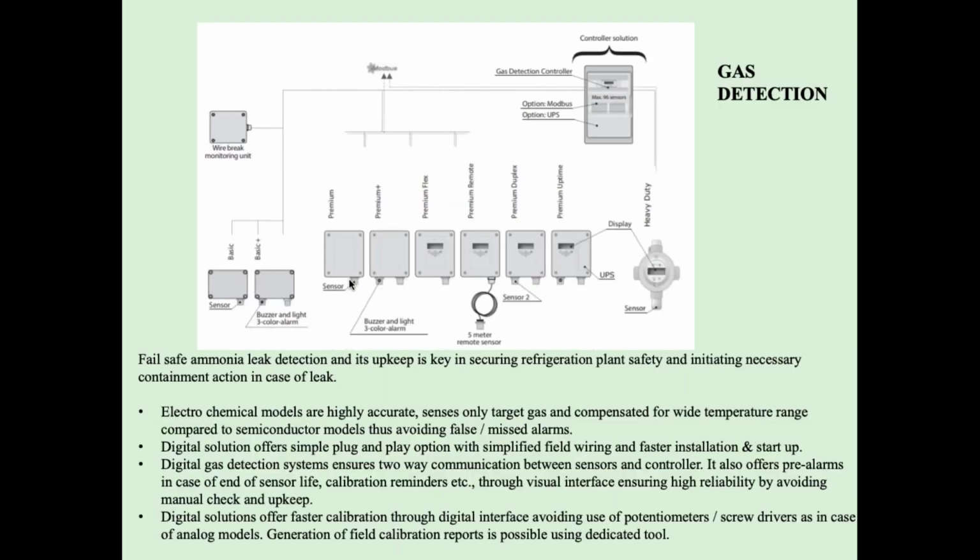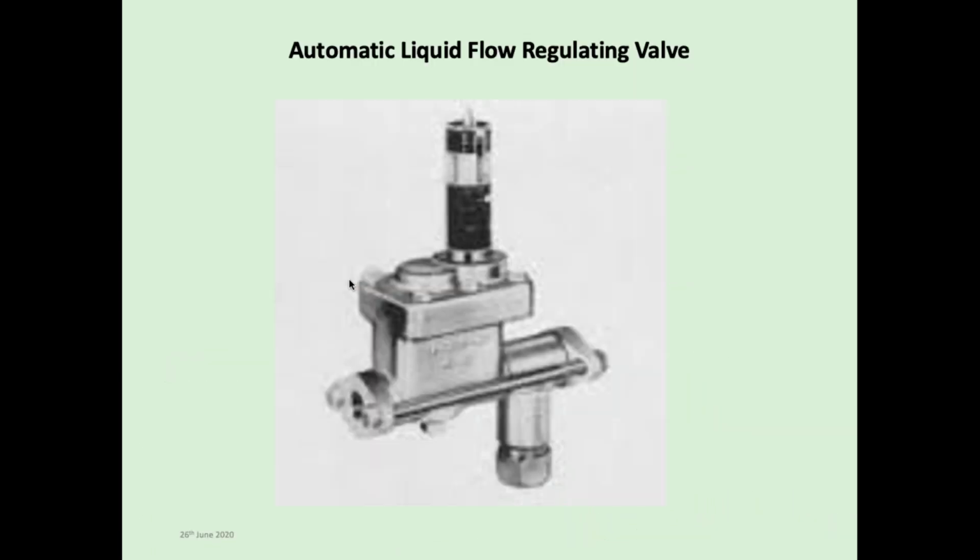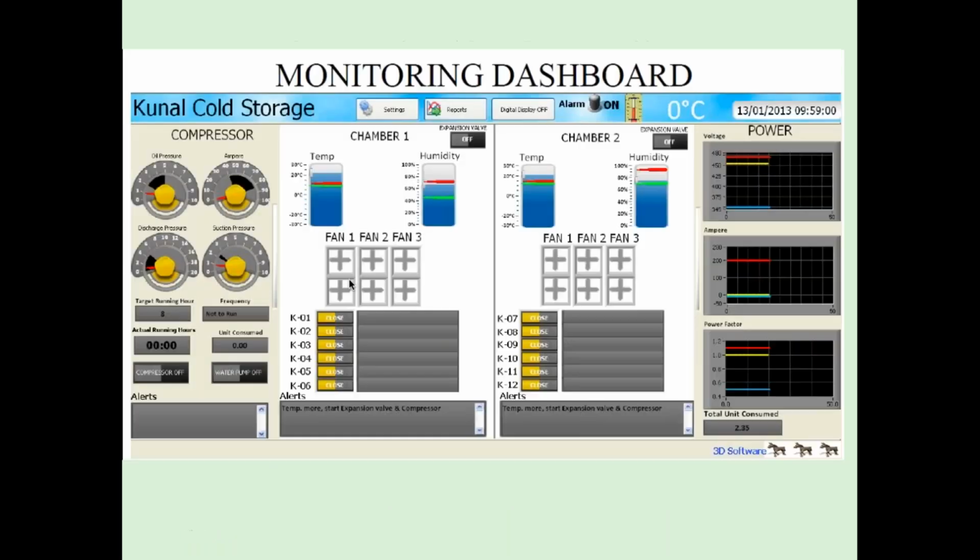These are the ammonia leak detectors. Install them in the machine room. Use automatic flow regulating valves instead of hand expansion valves, especially in the pump circulation systems.